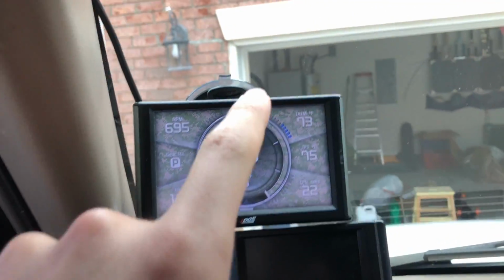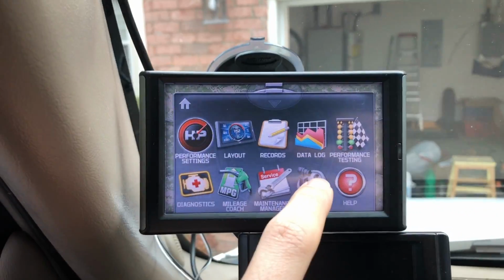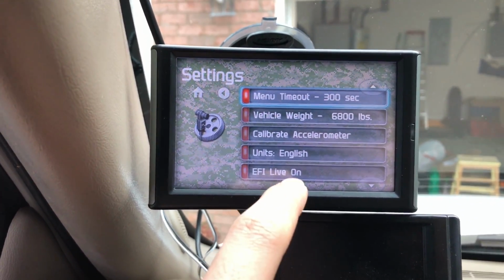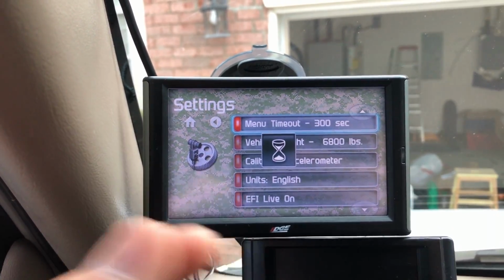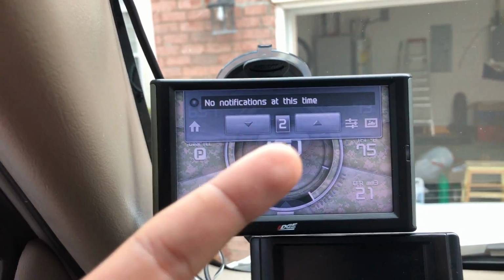So after I tuned my truck, it still wouldn't change. What I found out was, I feel kind of stupid, but you go to settings, and you just scroll down to where it says EFI Live. It was turned off, so you just gotta turn that on. And then now, let's see. If I do that, boom, so I'm on tune 2 right now.